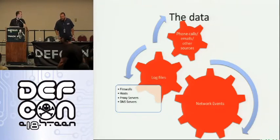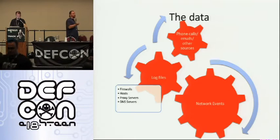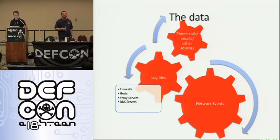The focus of a security operations center traditionally, especially in this type of forum, is network events. It's network logs, it's network analysis. But here we are at DEF CON, and we've got lockpicking stuff going on, and we've got social engineering stuff going on. There are a number of other disciplines of security that are involved in this.